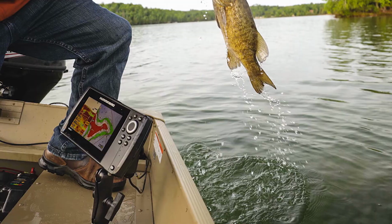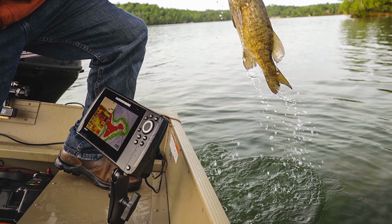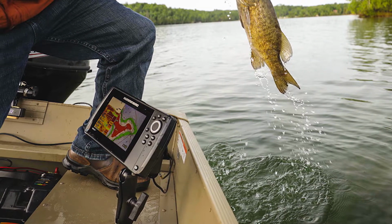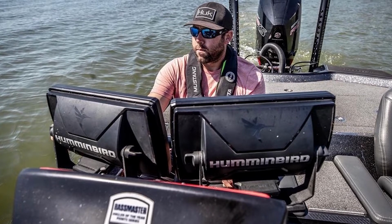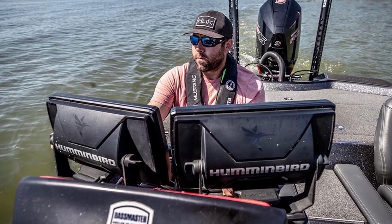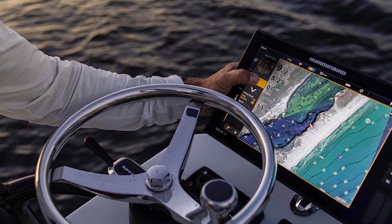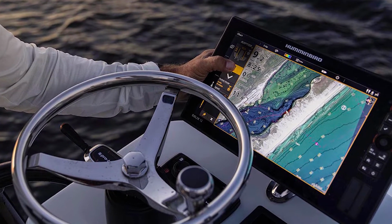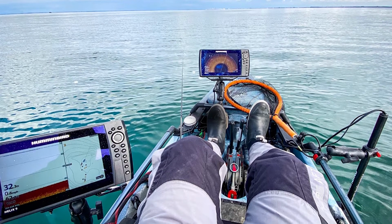Humminbird. Humminbird has continued to push forward over the years, while it seems like Lowrance is nearing retirement. At one time, Lowrance was the biggest on the market, but Humminbird has definitely surpassed them in terms of the number of products. Something else I really like about Humminbird is that they don't reinvent the wheel. They take products they have that are already selling and they modify them slightly, add a few new features, and send them back out into the market.